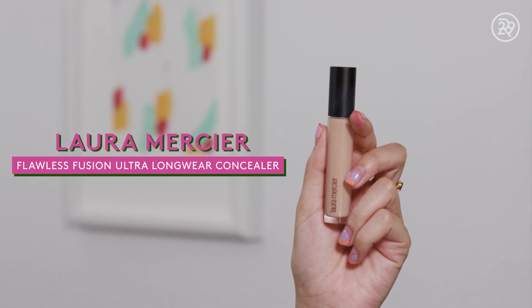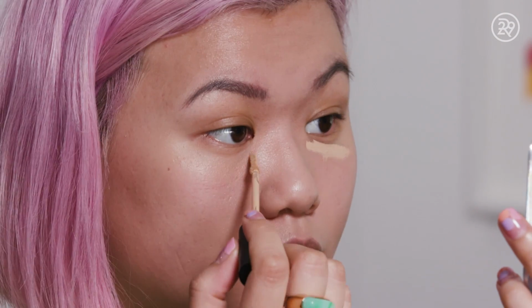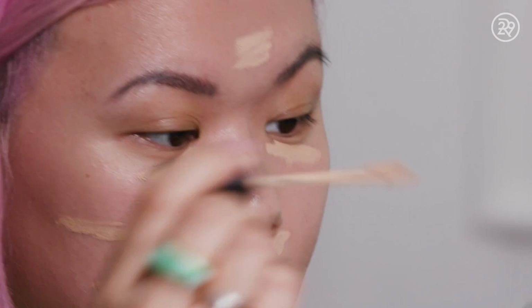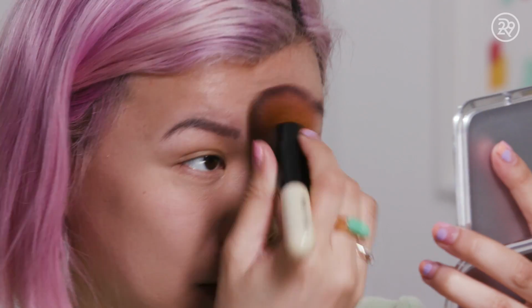And I'm gonna wear this concealer. This is the Mercier Flawless Fusion Ultra Longwear Concealer. It is one of my favorites right now. It's very hydrating. It stays on, it doesn't crease. I would say it has like sheer to medium coverage. You can definitely build it up, but I like it because it looks so natural.